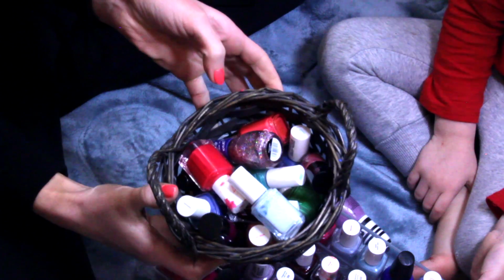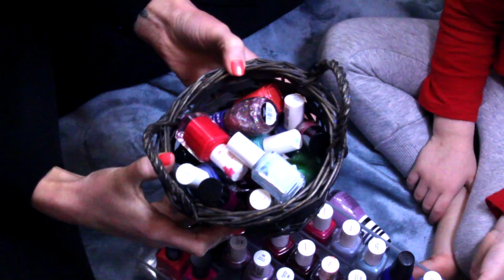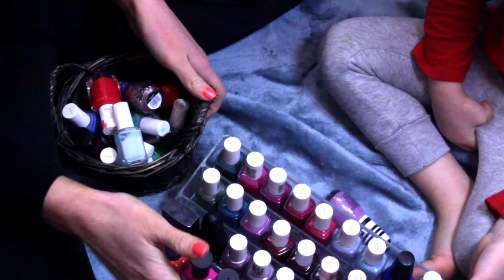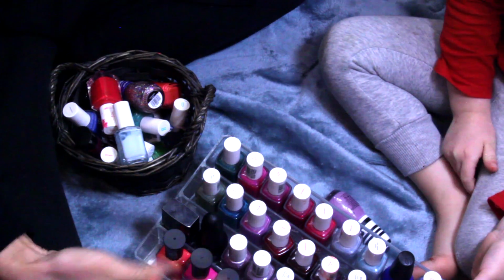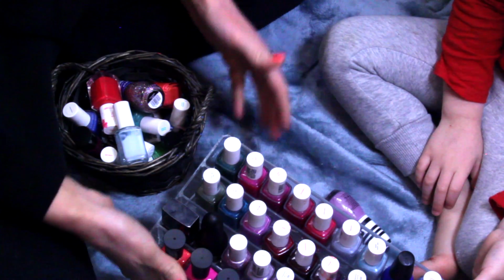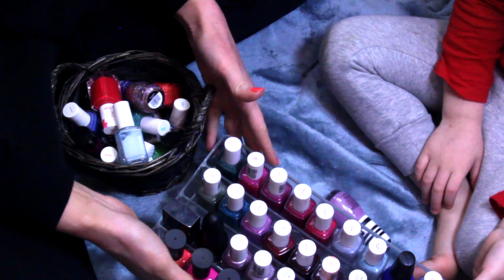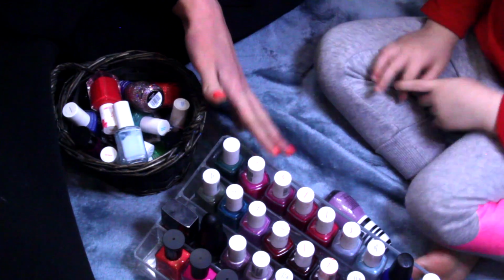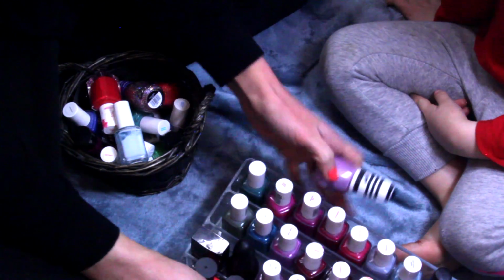There are 17 polishes, which brings me down to a total of 39 polishes, which still I know is a lot, but I do usually paint my nails at least 1 to 2 times per week. So I feel like rotating through this, I can actually get through, you know, quite a few polishes and get some good use out of this, especially considering too, like painting your toenails within that. And like I said, my daughter really does like to paint her nails too. So I feel good that this is what I'm keeping.